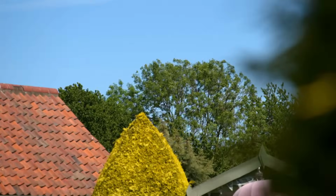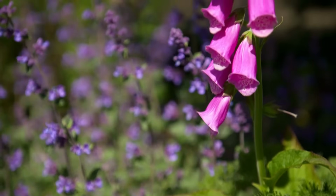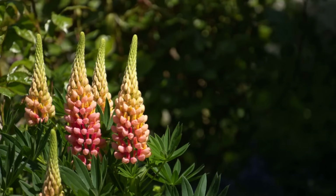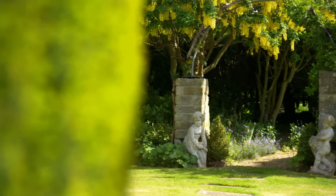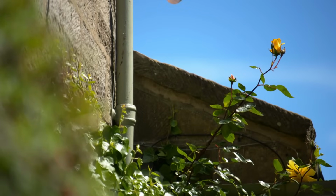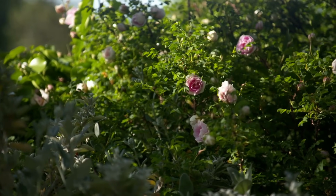Sheltered from the strong and corrosive sea breezes, there's digitalis and iris, and an abundance of lupin and laburnum. All of which led to this home being lauded internationally by Style Bible, American Vogue.